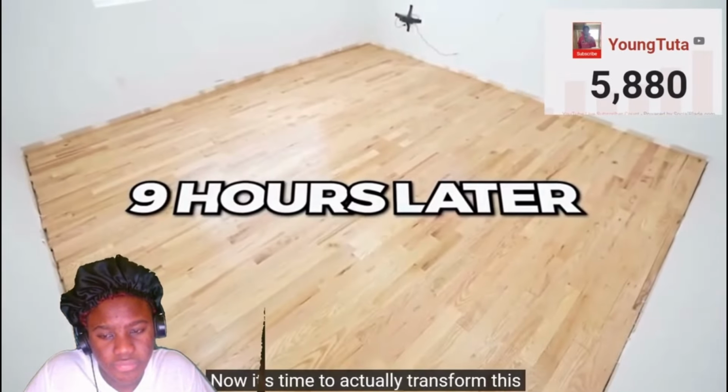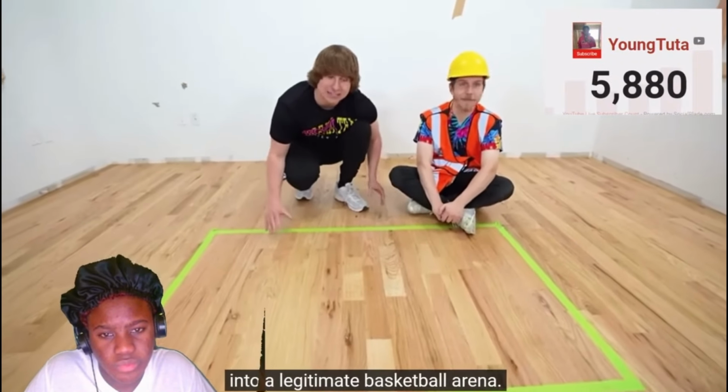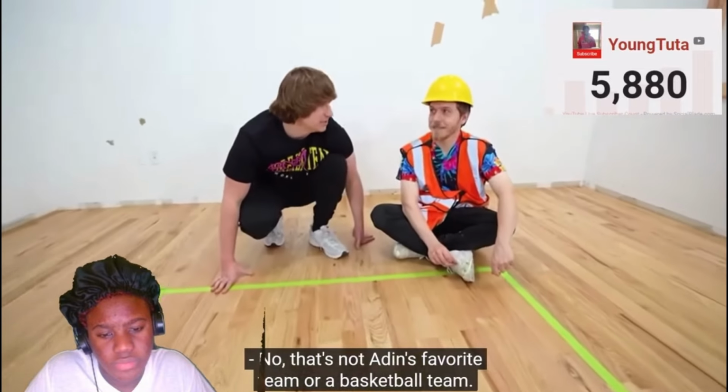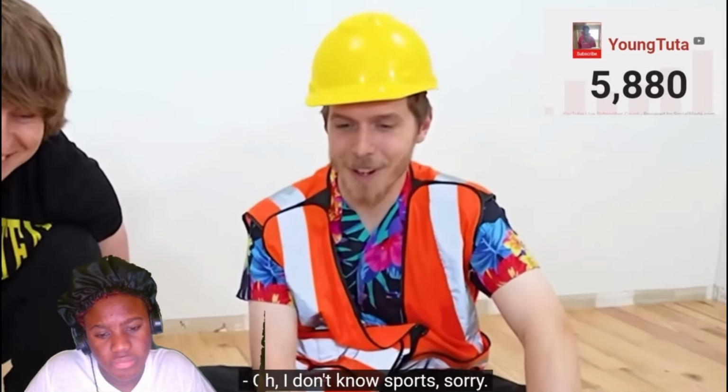Now it's time to actually transform this into a legitimate basketball arena, so we need a Lakers logo at center court. Not the Broncos. No, that's not Aiden's favorite team or a basketball team. Oh, I don't know sports, sorry.